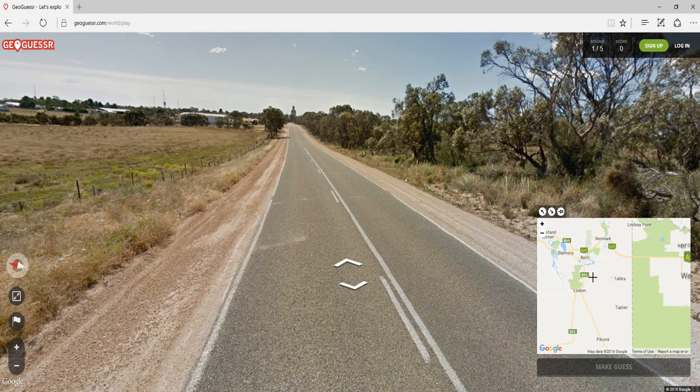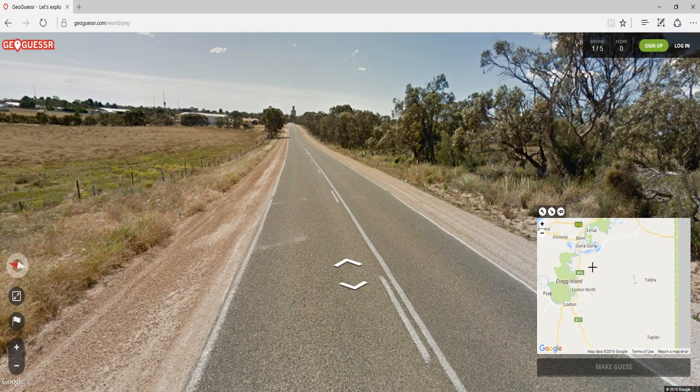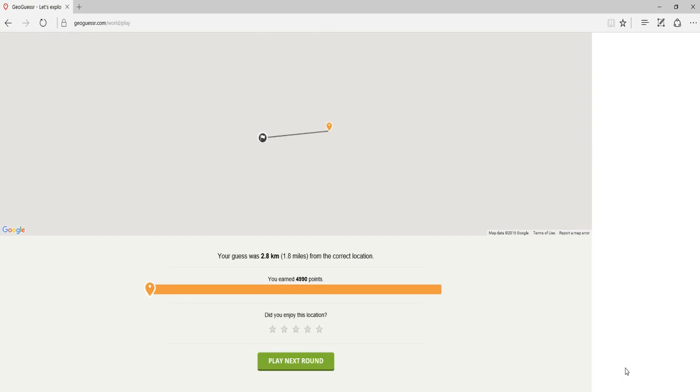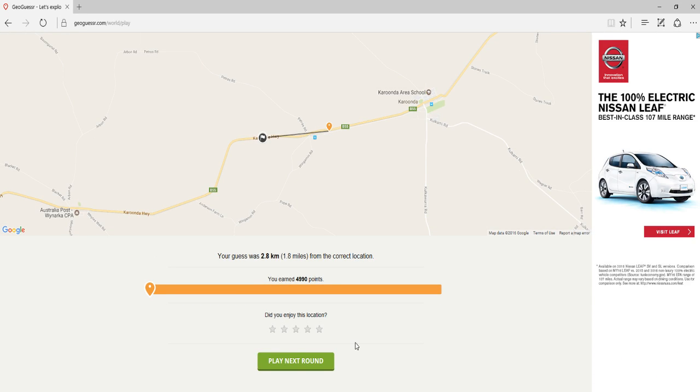B-55. Here we go. Looking for Karumba. A-20. B-57. B-55. Alawuna. Wanbi. Sandalwood. Karunda. Hell yeah. Okay, so we are probably right about here. Let's do it. All right, 4990.